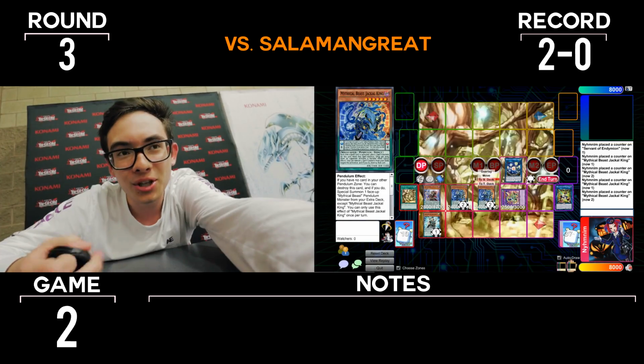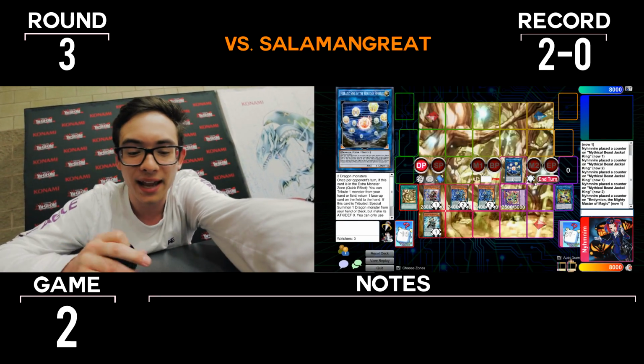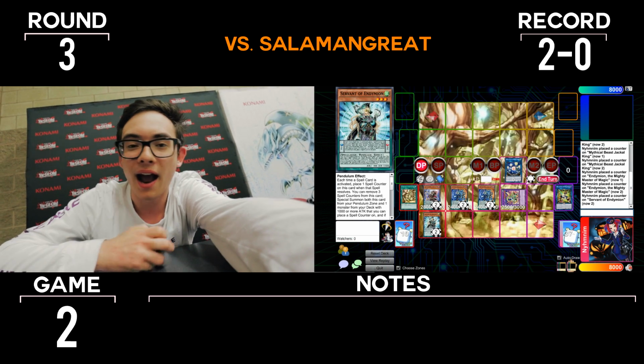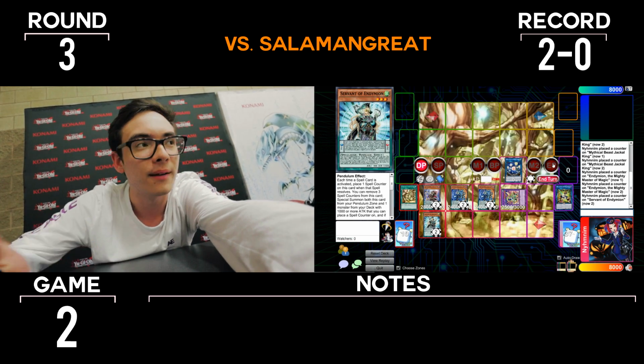Super hard to get around. I didn't actually have an out for it immediately. I think I managed to out it eventually, but my board was in shambles. There was no way I was going to win that game. Scooped it up, we go to game 2. Game 2, I go first and I open the nut board. Again, it's Hieratic Seal, double Jackal King, Endymion. Took that down, he really didn't even want to play it. And then game 3, I Nibiru'd him when he went again. And that was enough for him. That Nibiru just wiped him out.